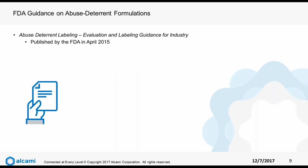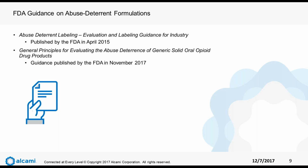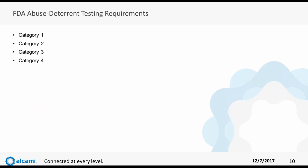The FDA has published guidance on how to determine if a product is abuse-deterrent or not. This was published in April 2015. The FDA also has published general principles for generic drug products, and this guidance was finalized in November of 2017, so just last month.